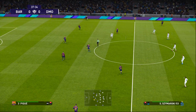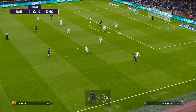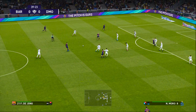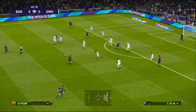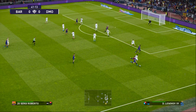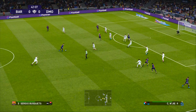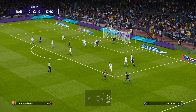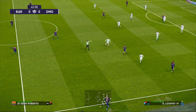Heading towards half time, and it is still scoreless. Out to the right. He's making good use of his strength there, just refuses to be out-muscled. And it's Coutinho. And he's there to clear it. Played out to the right. Roberto. Back in once more. And that has been cleared. That'll be a throw.